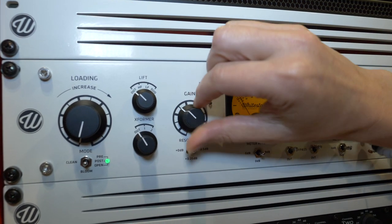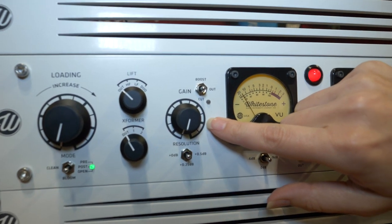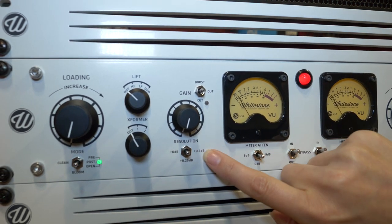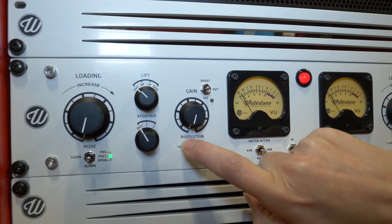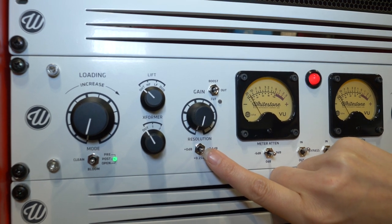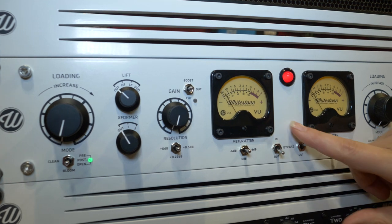11 dB of boost and cut. Because it's stepped, it was really important to us to make it easily recallable. But because it's in 1 dB steps, we wanted something that could really refine it. So the resolution switch down here can add a half dB or a quarter dB, depending on what you might need, which is sometimes a really big difference in mastering. So that's really the gist of it.